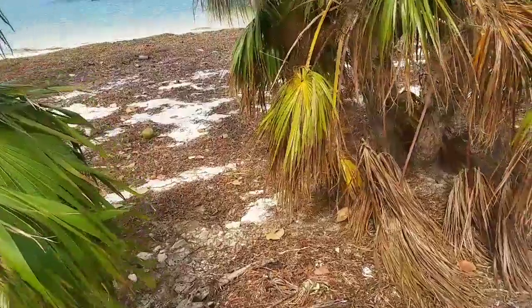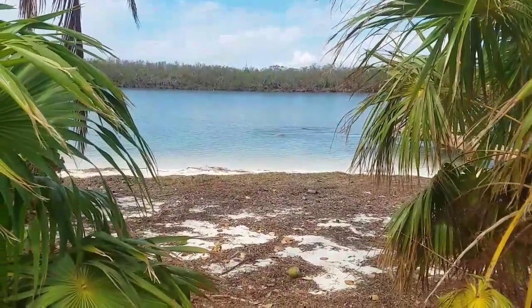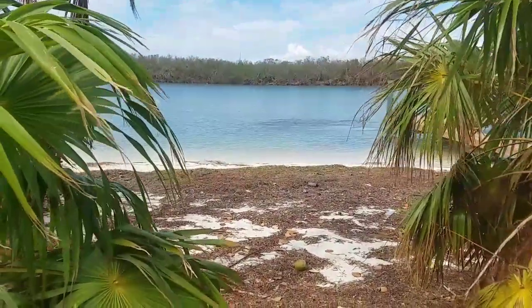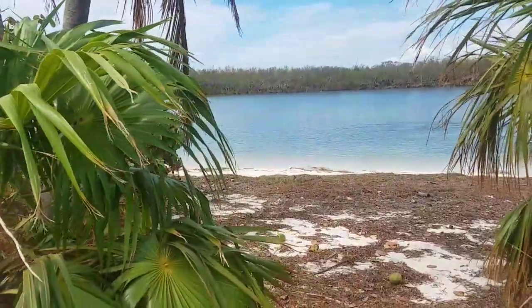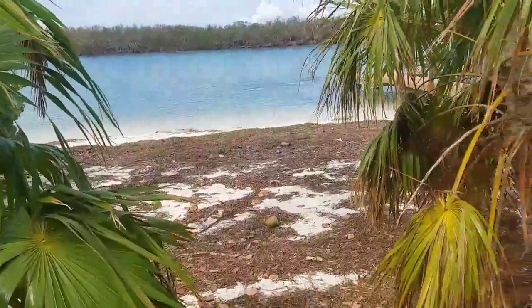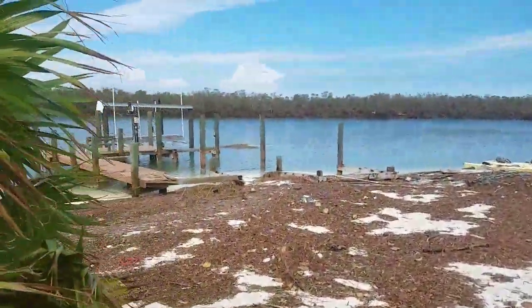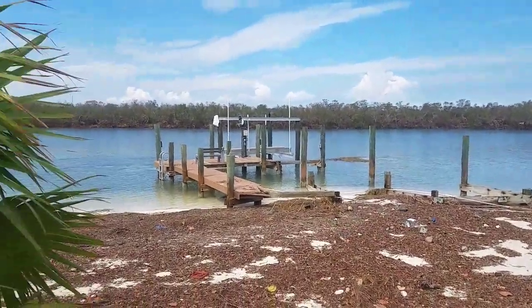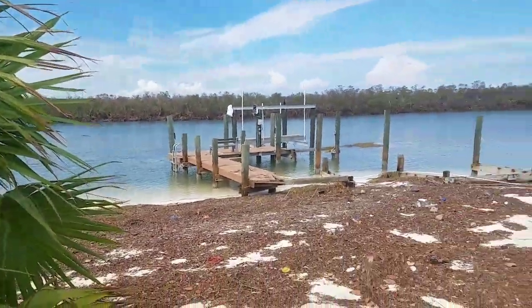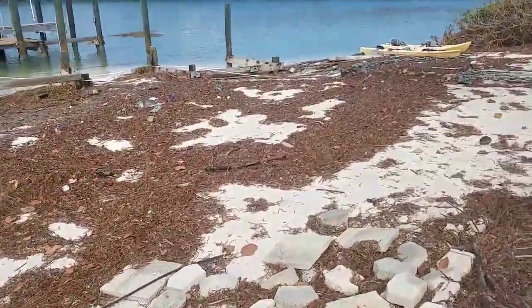The dead crabs. Oh, there's some manatees. 1, 2, 3, 4 of them. 5, 6. That's good to see. And the water's kind of cleared up. When I say cleared up, yesterday, you can see that vegetation over there off the dock, it was covered in this vegetation, but you can see the backyard.